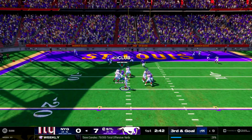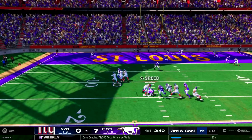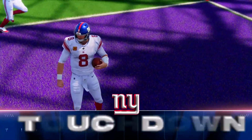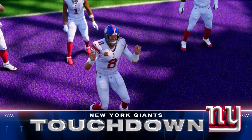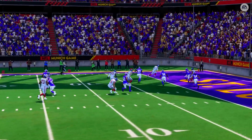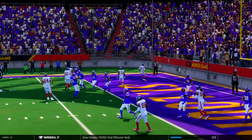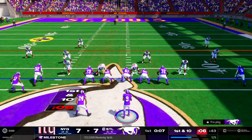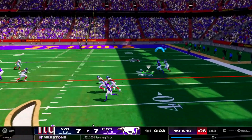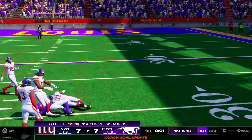Now 3rd and goal. Jones pressured, going to keep it himself, runs it into the end zone. Touchdown Giants. And the Giants tie this game up just like that. And that was a pretty good drive for the Giants offense, which has looked pretty pedestrian most of the season. Still have gotten them to a 4-5 record.